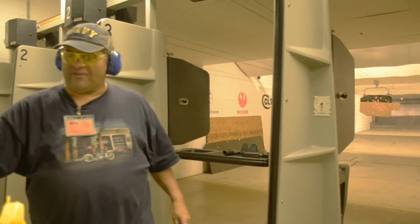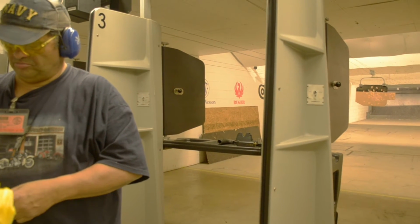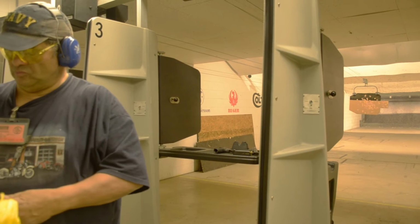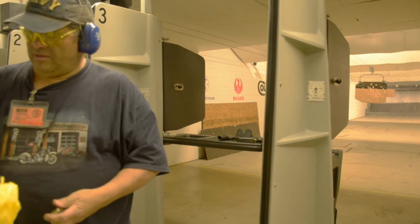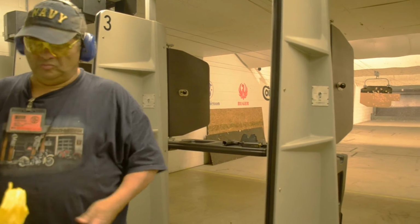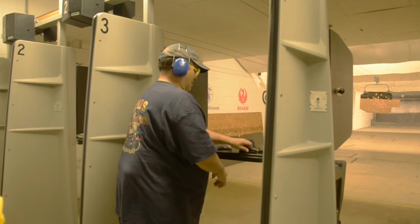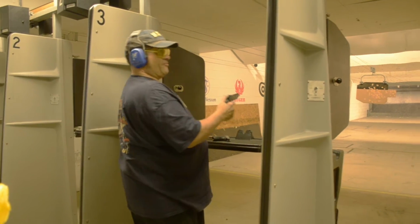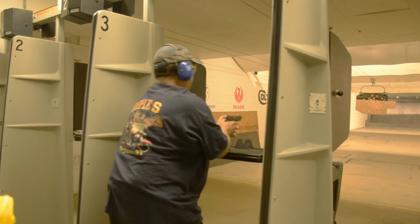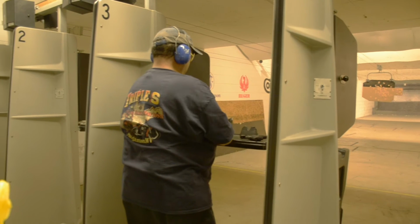I'll go back to the 45 first. The shots are all nicely grouped there. All right. Let's do it again. You go from one trigger to the other. Okay, the 45 first. Ready! Quick, smooth, and easy.